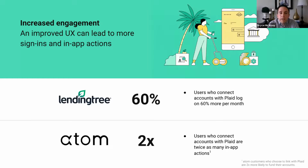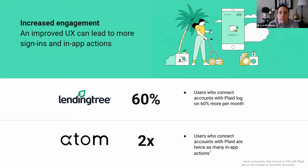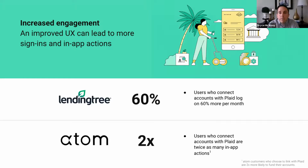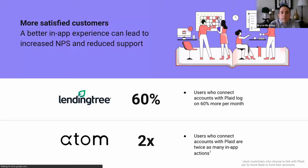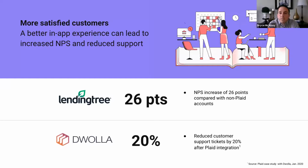Users that connect a bank account through Plaid are logging in 60% more often than those without a connected account. And that's really promising for us at LendingTree as we continue to build out outstanding and ever more engaging features to help solve these user problems. Jonathan, why don't you share a little bit more about customer satisfaction?